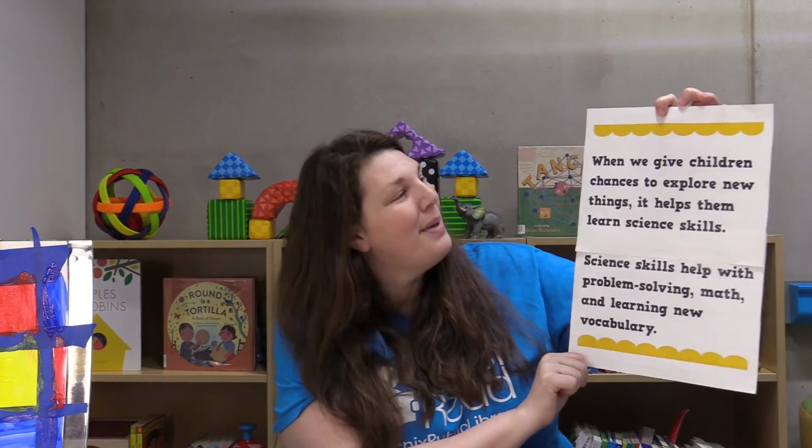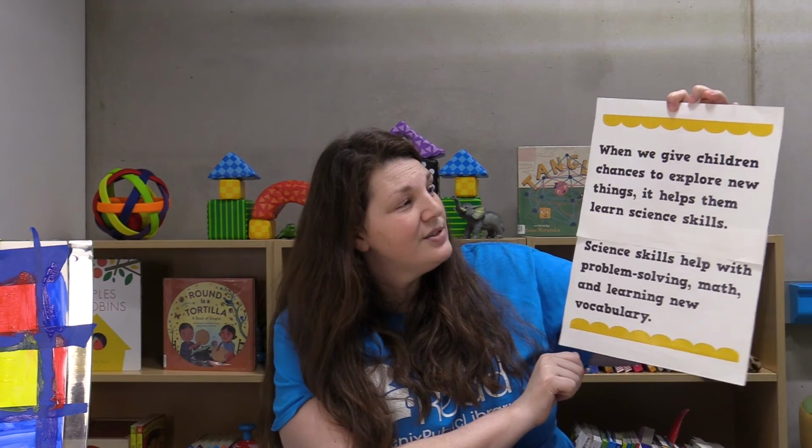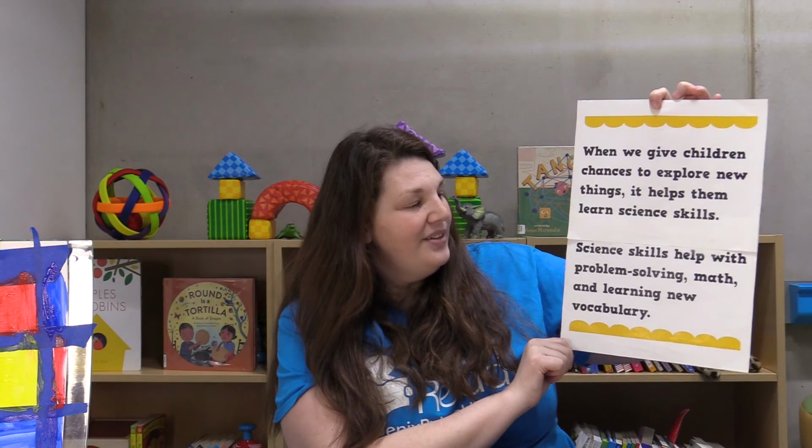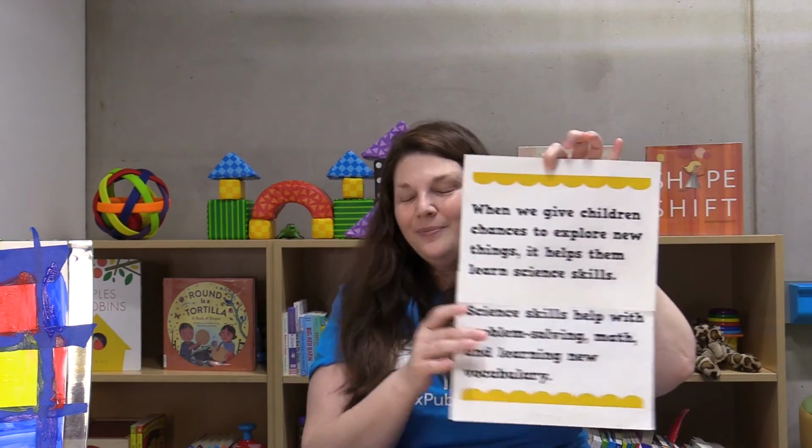Grown-ups, remember, when we give children chances to explore new things, it helps them learn science skills. Science skills help with problem solving, math, and learning new vocabulary.